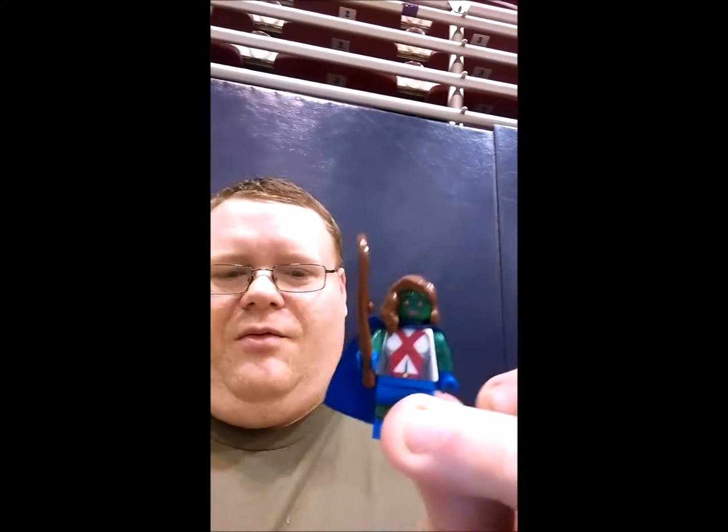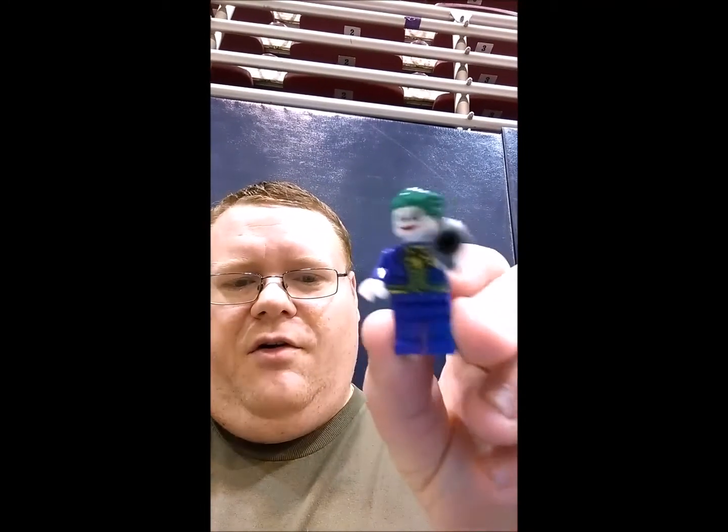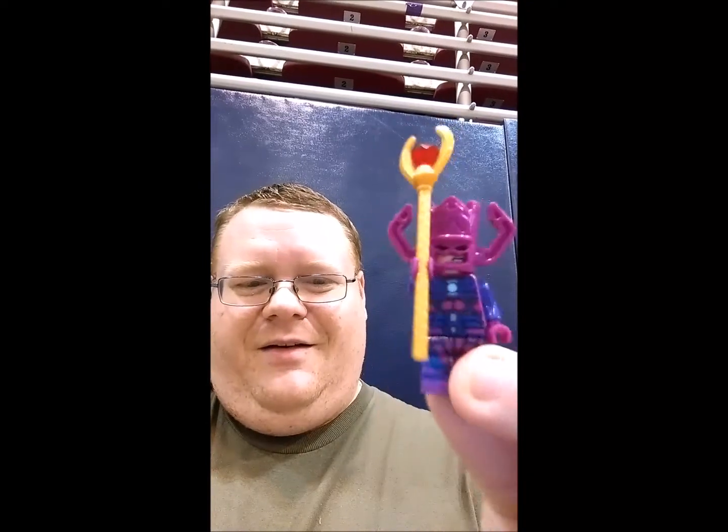So first, we have a Miss Martian Lego figure, a Vision, Joker, Punisher with a trench coat. Actually hadn't seen one of those before. And the highlight, one that I know that Aaron's going to love, Galactus. So this was my first purchase. I'm sure it won't be my last, and it probably won't even be my last Lego one of the convention.